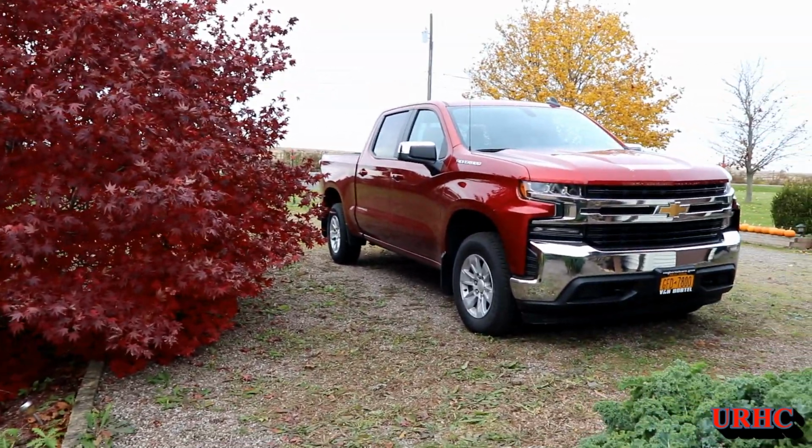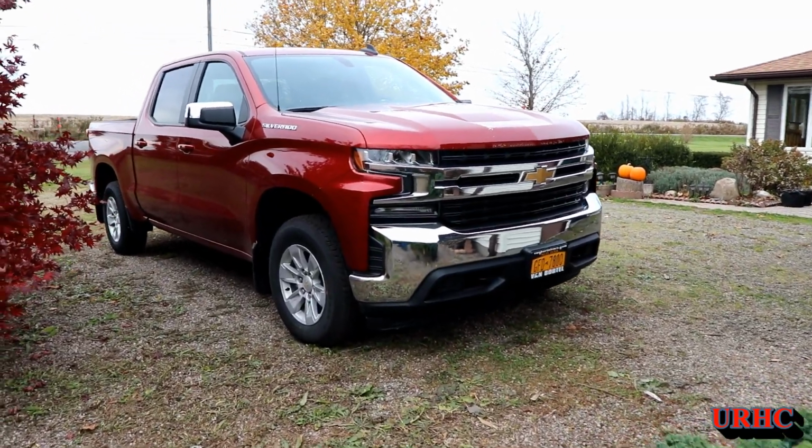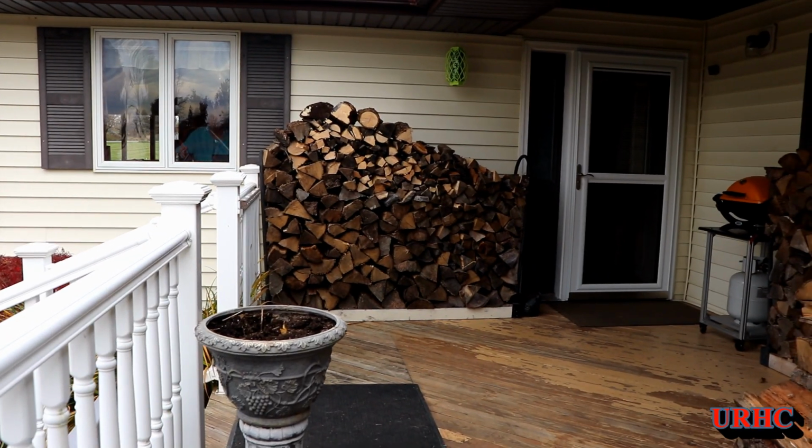But see, I've still got that loaner Chevy truck. They've still got almost 8 weeks now, and they're still working on my truck. So I don't know when I'll ever get it back now.